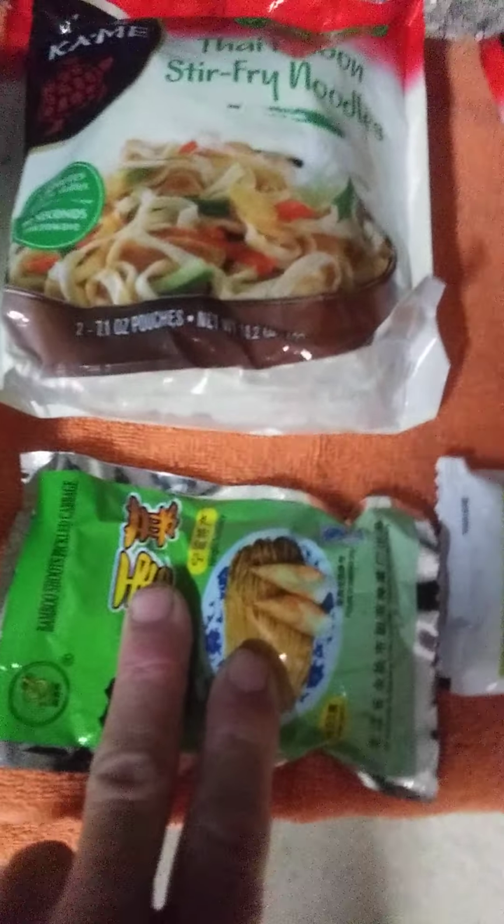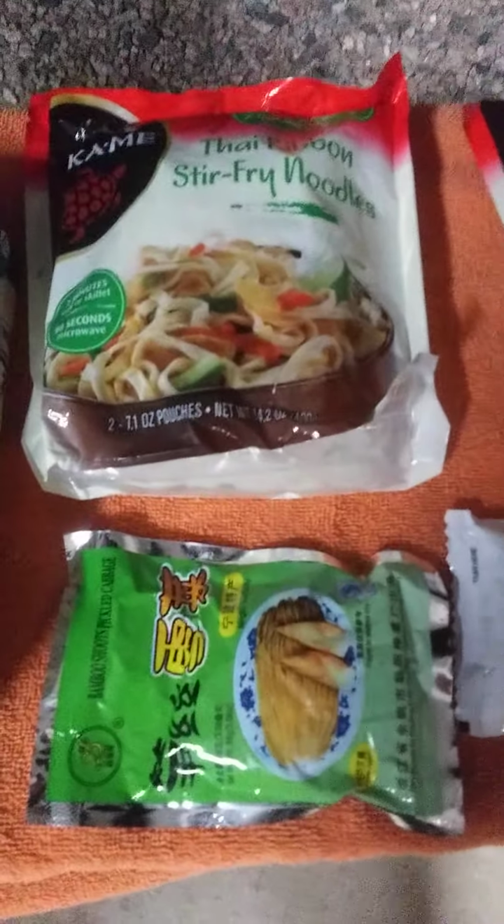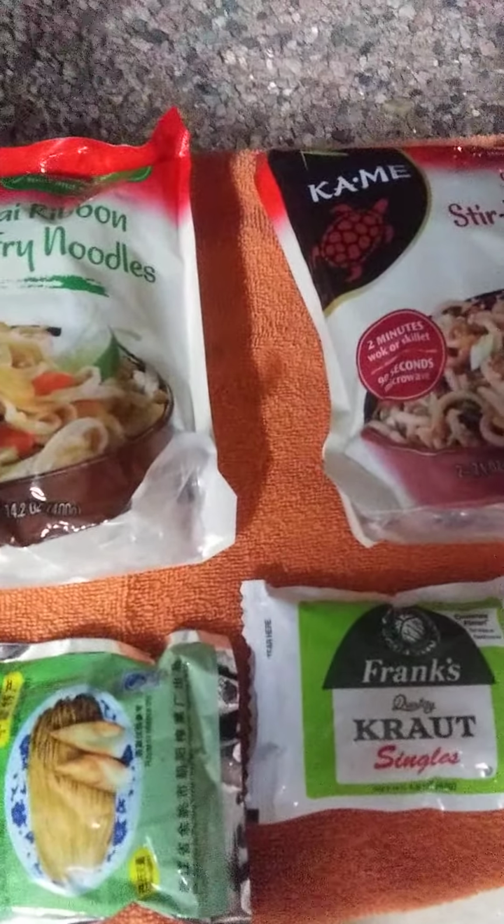A dollar a package. Now you can go to Asian markets and buy preserved vegetables, a lot of cabbages and radishes. They make good sides and add-ins. Even little things like sauerkraut, they're pretty good.